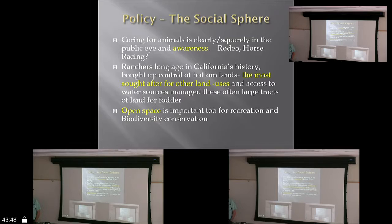Okay, ranches. So next thing we want to talk about is open space and how there's a competition between urban development and the environment and ranches. Ranches always had the nicest land down in the rivers. And that's also open and in competition for open space, recreational areas, okay?